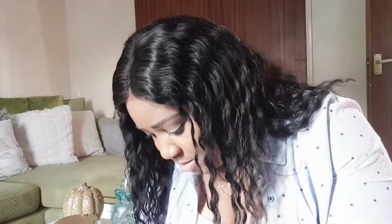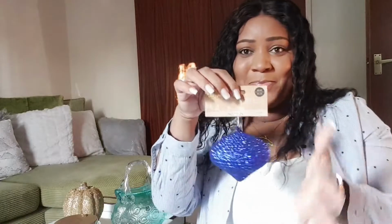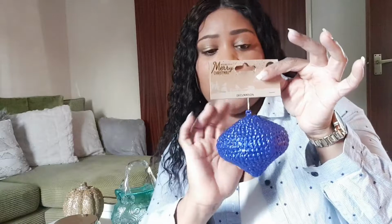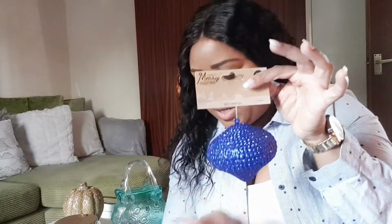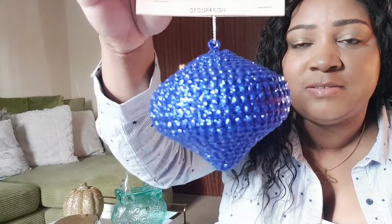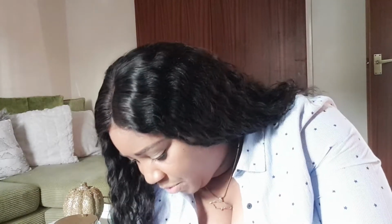The next item I got are these gorgeous colored balls. Ooh, look at that. I'm just oohing and aahing because I so love this color. This is the shade of blue I'm doing this year. I do have some already from a few years back, but I'll be adding these to my gold, white, and silver on my Christmas tree this year. So I'm picking up a few of these, and I love these. I got, I think, two or three of those.